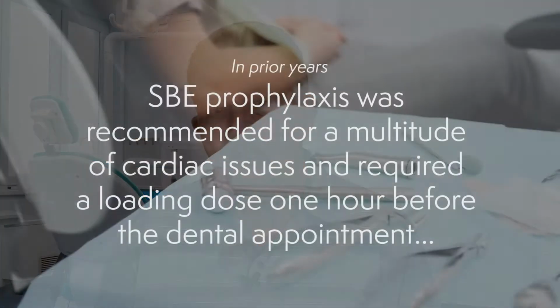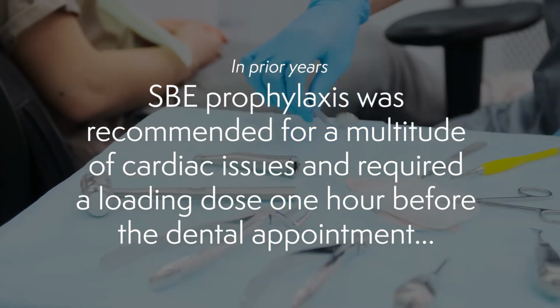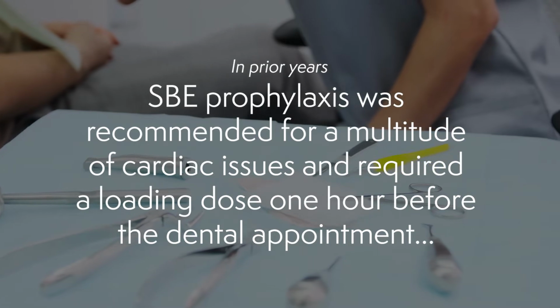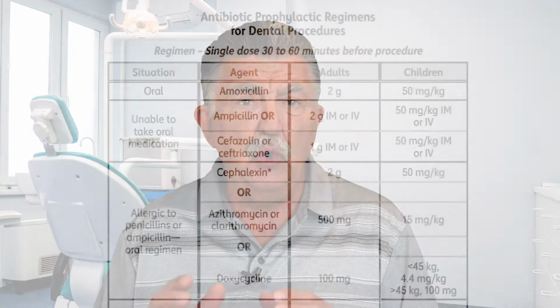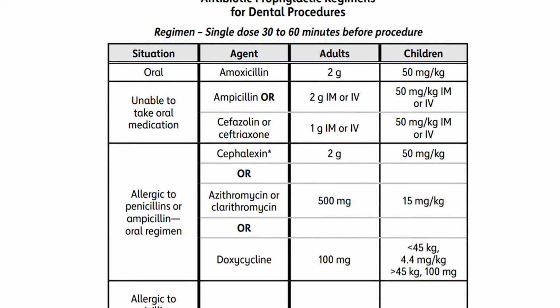Now, during my dental school years in the late 1970s, SBE prophylaxis was recommended for a multitude of cardiac issues, and it required a loading dose 1 hour before the dental appointment and 8 subsequent follow-up doses at 6-hour intervals. The AHA guidelines today have a much smaller subset of cardiac conditions requiring SBE prophylaxis, and we now only dose 1 time at 30 to 60 minutes prior to the procedure.